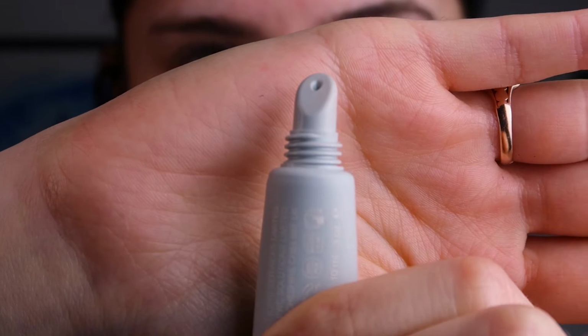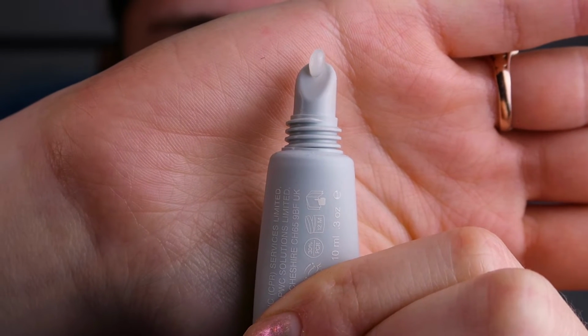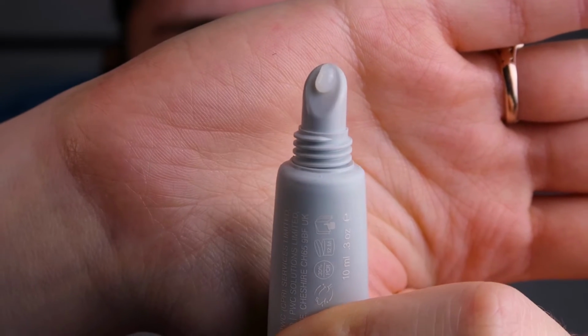And the last thing in the kit is the peptide lip treatment, and I had the unscented version. I just had what was coming in the kit overall, and it's the unscented version. I really like it. I think it's a nice, hydrating, very good looking lip gloss in the end. It's more like a lip gloss than a night treatment, I have to say. I don't really use it for the night because it's not giving me the feeling of a night treatment. It's more giving me the feeling of a day treatment.